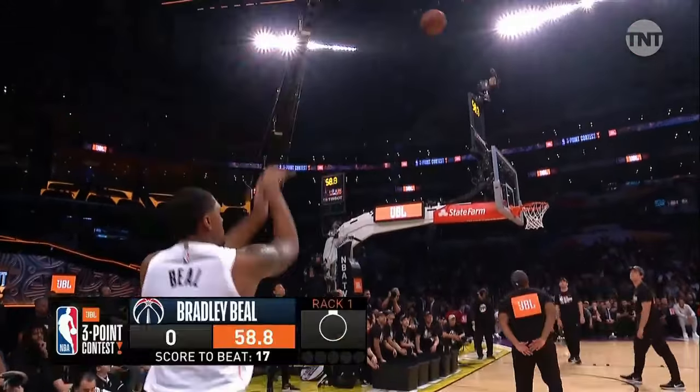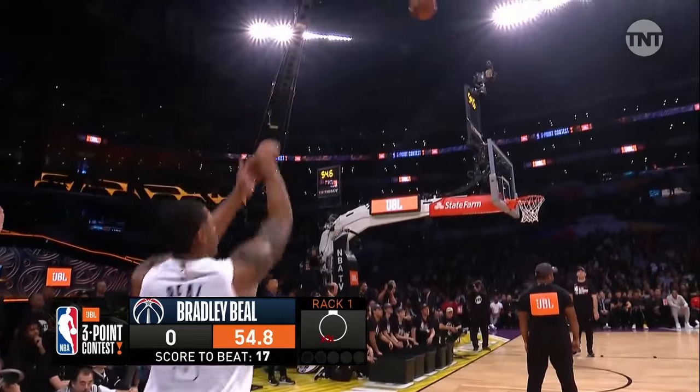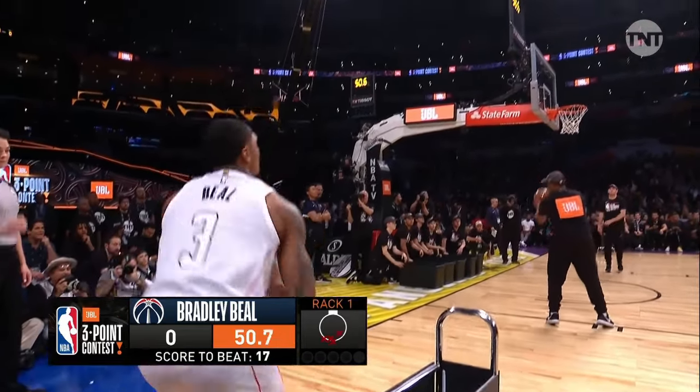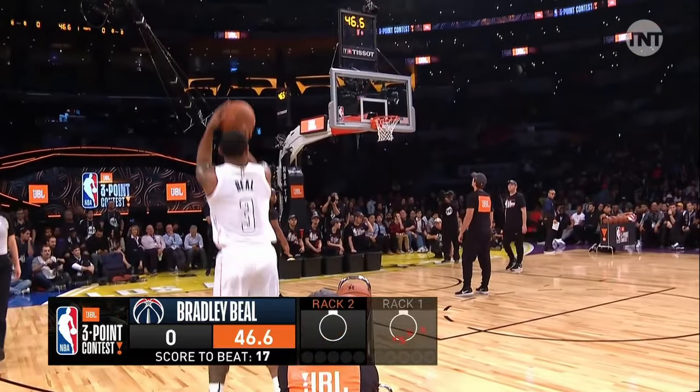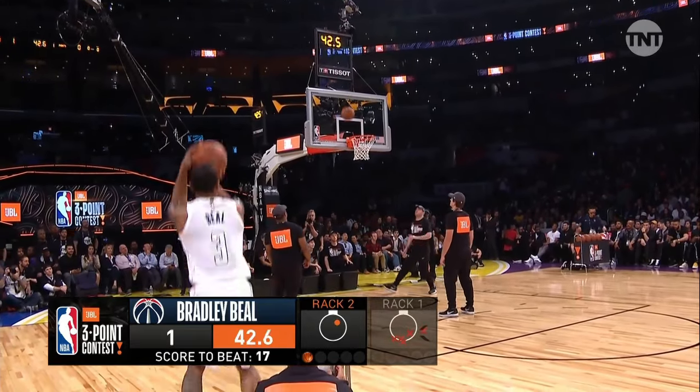Ouch. The Wizards' Bradley Beal, in his second appearance. He was in this contest 4 years ago, and Bradley Beal is shooting his best this year, Reggie, from really the left wing. And he's got the money balls on the right wing for the money rack. I've been so surprised. Most of the guys are starting on this side closest to us as opposed to that other side, especially being all right-hand shooters.